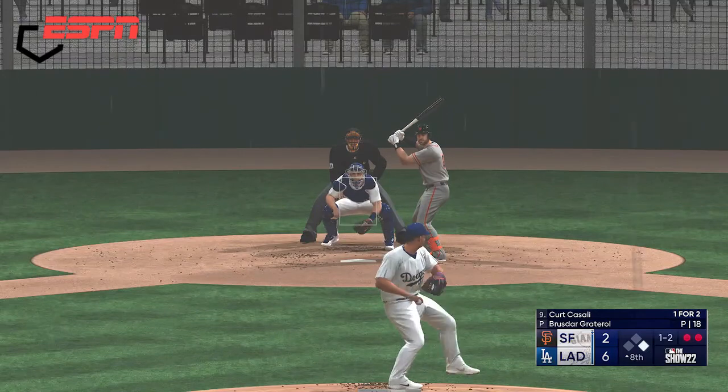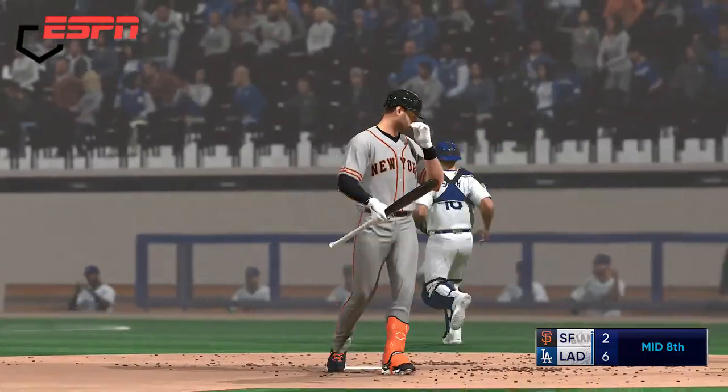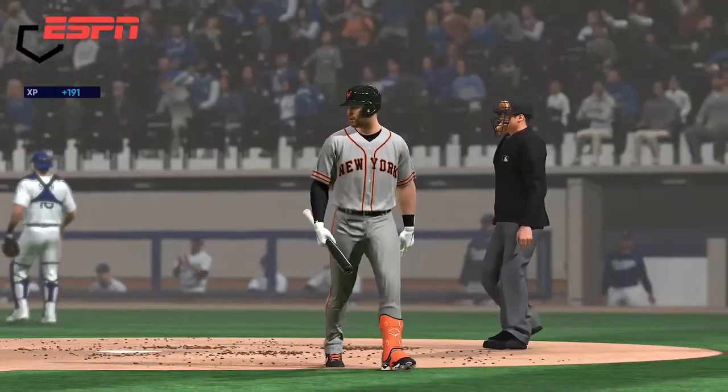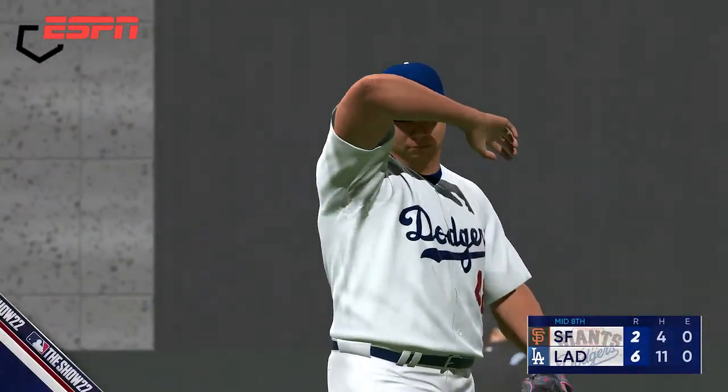The 1-2. Swing and a miss. Struck him out. That ends the frame. So the Giants leave one. They still trail it here. It's 6-2.